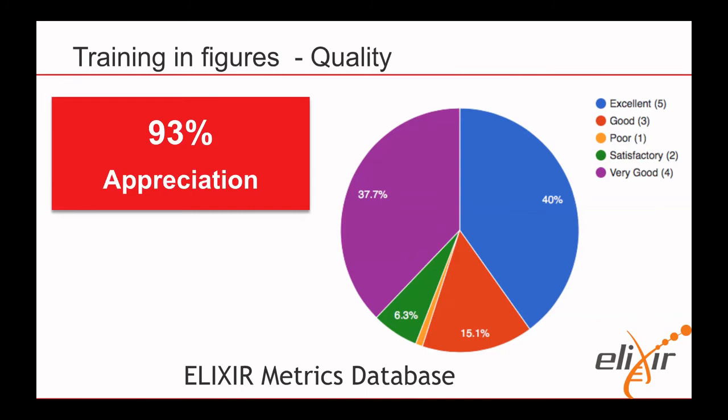In this slide, we have asked, this represents one question asked in the short-term survey, which is, please tell us your overall rating for the entire course. And what you can see in this pie chart is that in 93% of the cases, course participants considered that the course was excellent or very good or good.